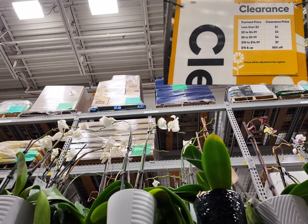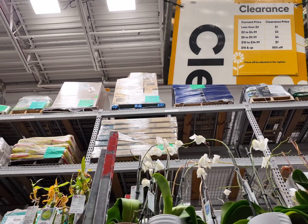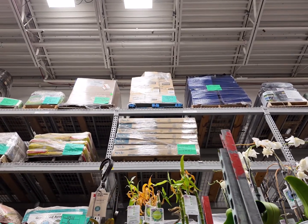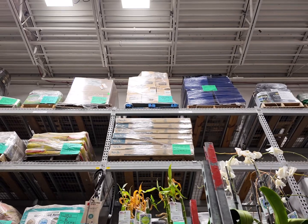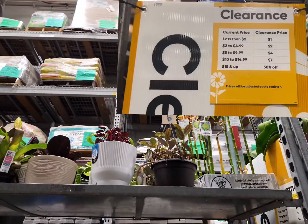The orchids were mostly like $20, so if you purchase those, you'd probably be paying $10. They didn't look bad. Some had 2 spikes, which were still green, and you know those spikes can rebloom. If you are an orchid person, then this may be something you want to think about.